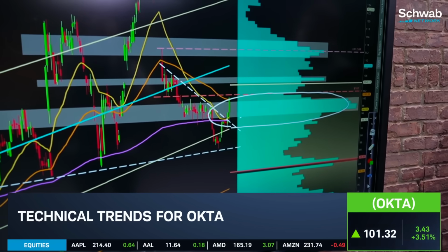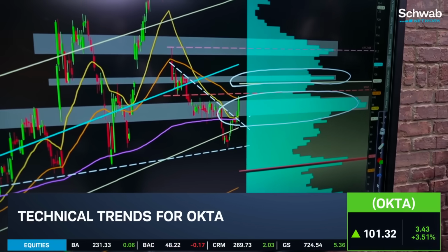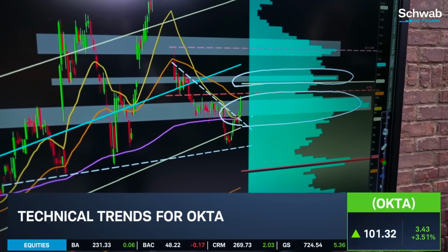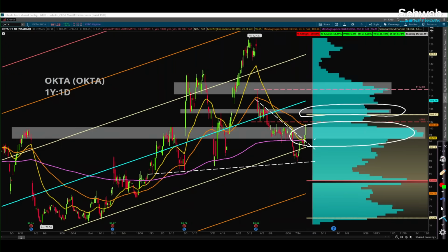This will be another crucial area to hold. We can also see there's a bit of a strange spike right here, right around that 105 level. So that could be another area to have your eyes on in the shorter term. Okay, so that's an area to have your eye on in the shorter term.